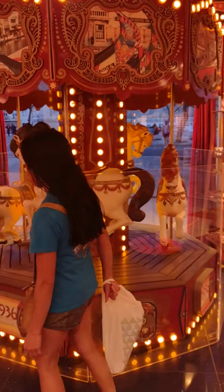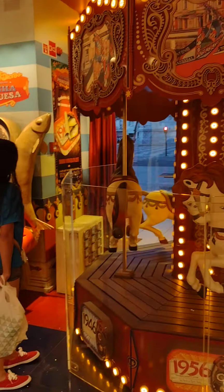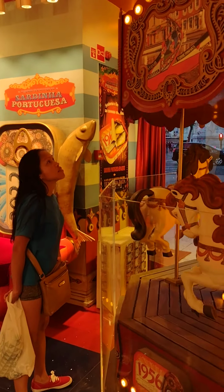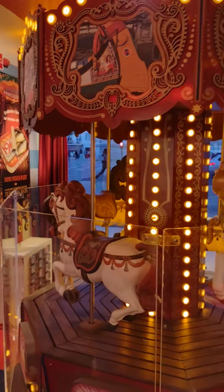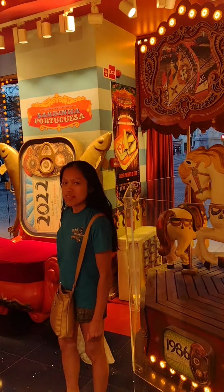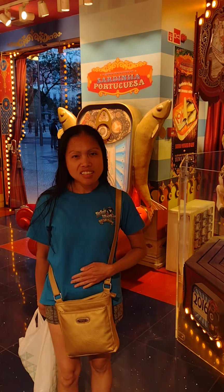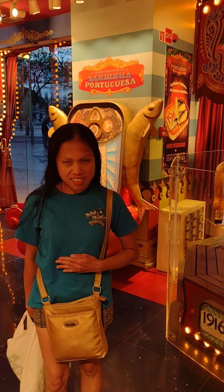Okay, it's working. Michelle's here at this little gift shop. They sell sardines in different cans, and this little tiny merry-go-round, so cute. Huh, Michelle? Yes. Michelle, your belly's full, huh? Had some good food. Sardines, potatoes with soup.